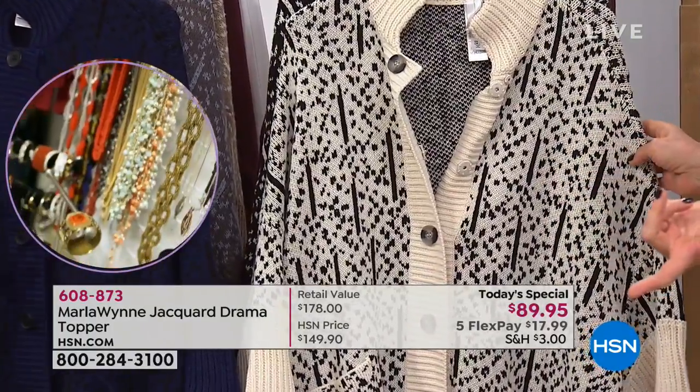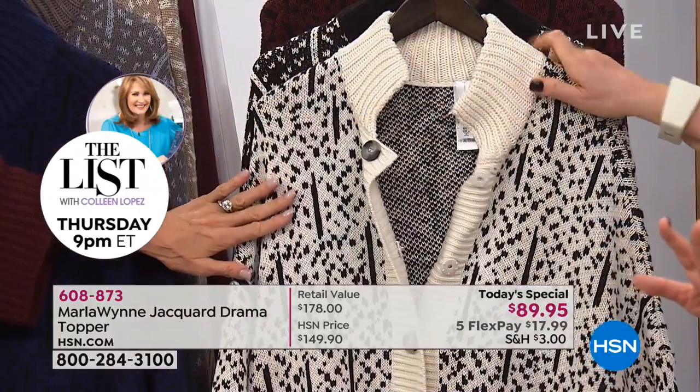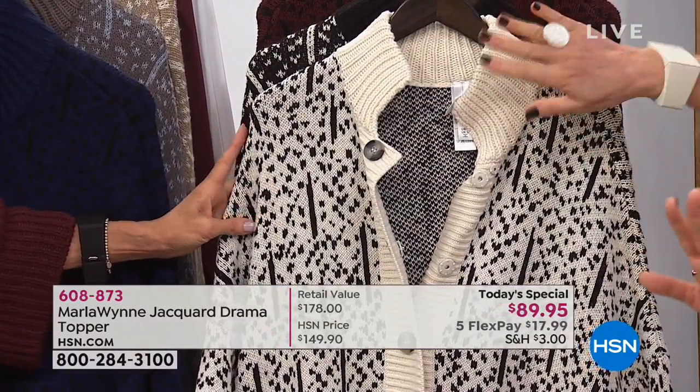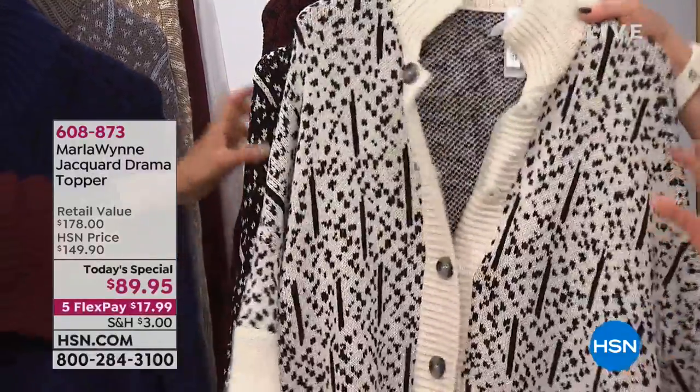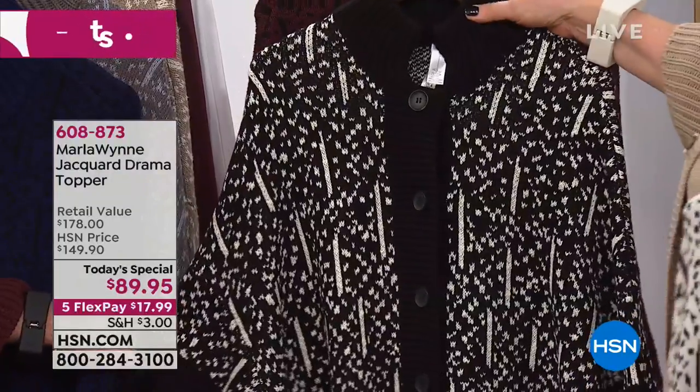Do you want to go through all the colors? Yeah, let's go through all the colors. This is string, the first one you're looking at, because it's not too yellow, it's just very soft and beautiful and illuminates the face. And this is your black and white combo.